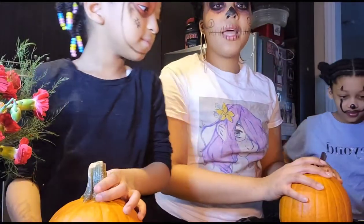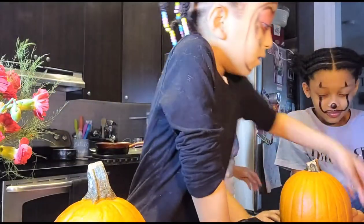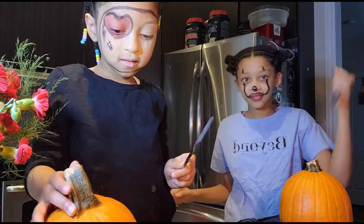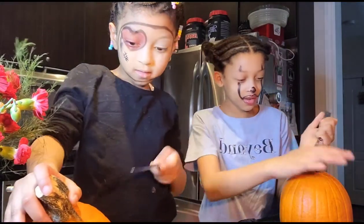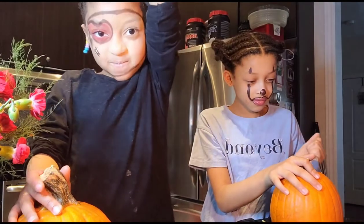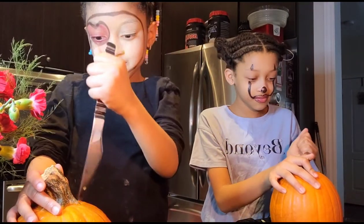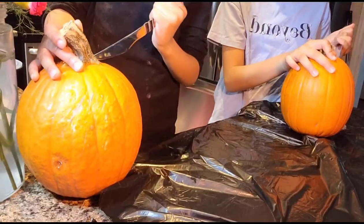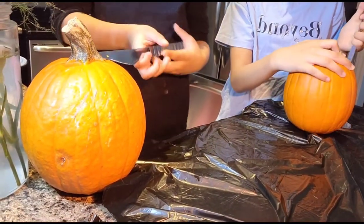Okay, guys, before we go ahead and start, I'm going to reposition the camera so you can see directly what we did on the countertop, just so that we can keep it clean. There we go.